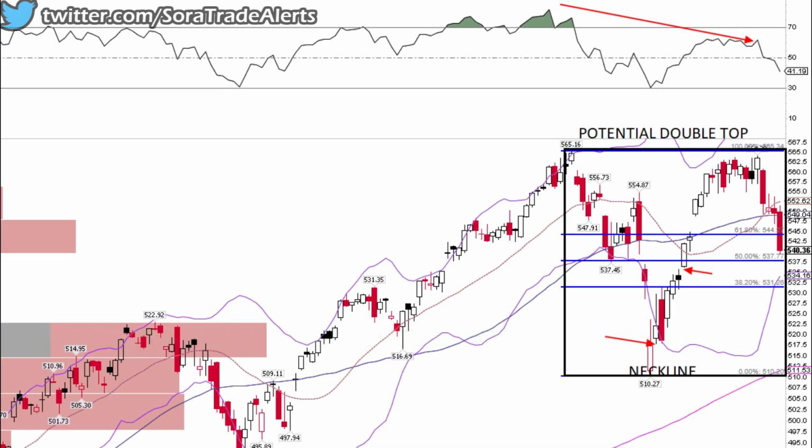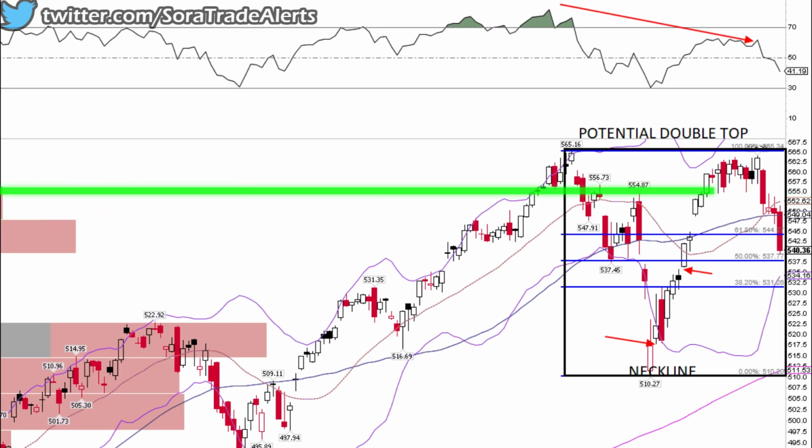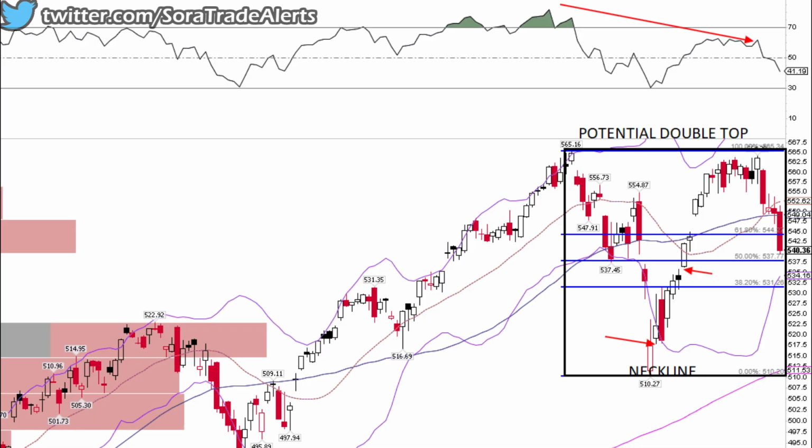Now here's where things get interesting. If the market stabilizes and holds above this 50% level, the odds increase that we could see a rebound towards the 38.2% Fibonacci level at around 543. A close above 543 opens the door to the next resistance at 549, and a break above that level sets up the 555 level for the retest, which also aligns with the moving averages we've been watching.